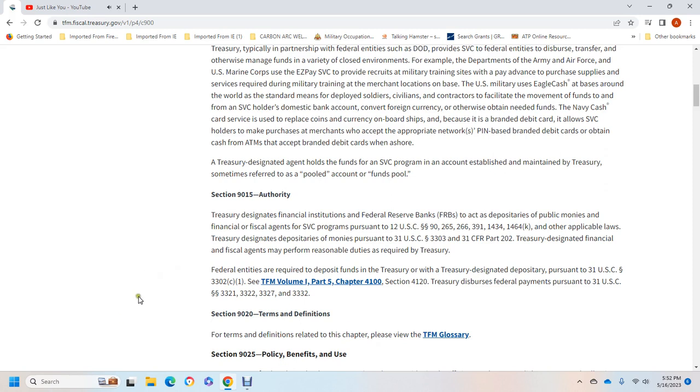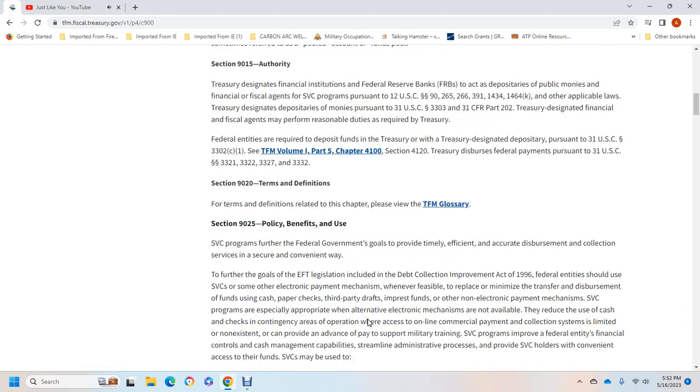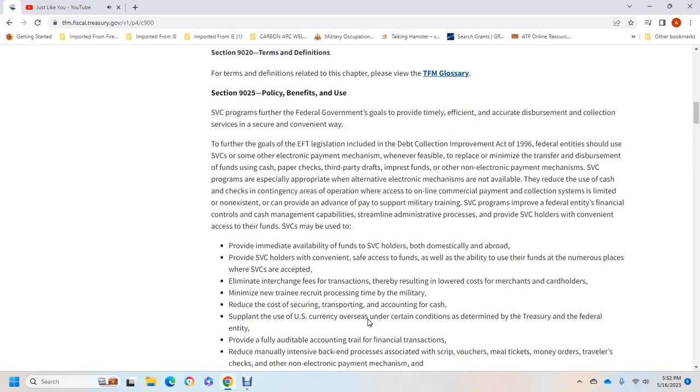Section 9020, terms of definition related to the chapter; review of the Treasury Financial Manual Glossary. Section 9025, policy, benefits of use. Stored value card programs for the federal government aim to provide timely, efficient, and secure disbursement and collection of funds.